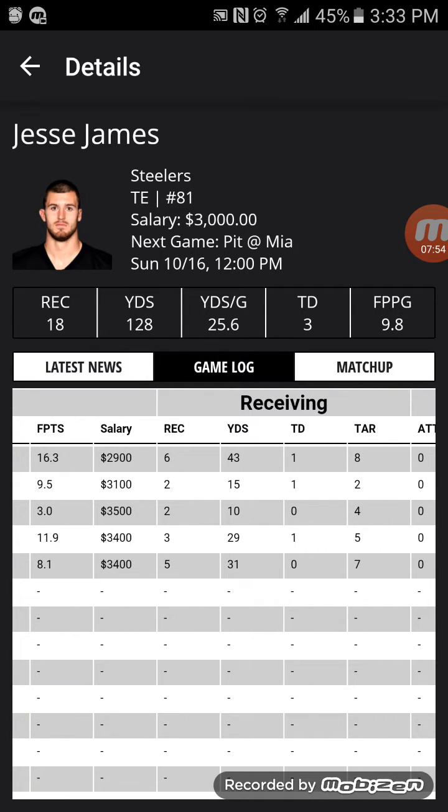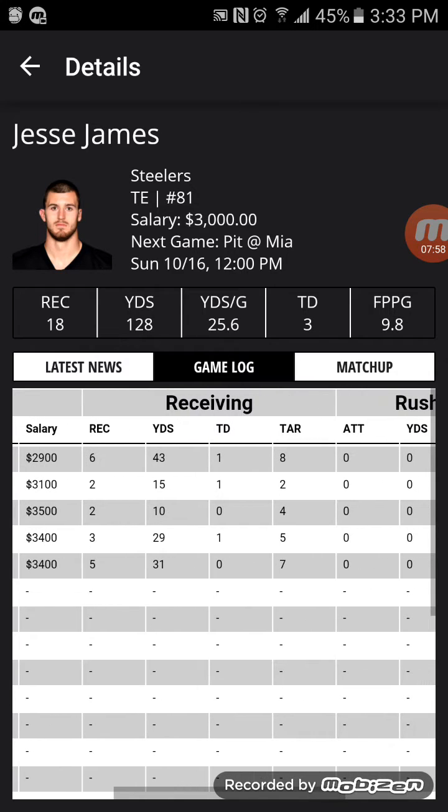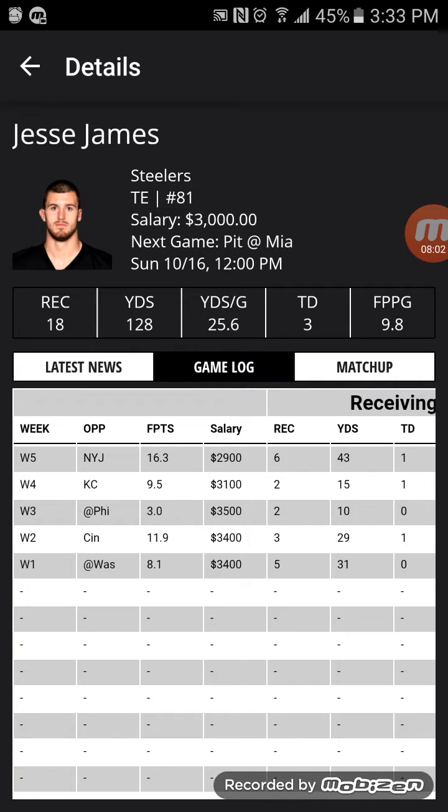His targets aren't what I would like to see for one of my players. But, look, 3 touchdowns over 5 games. He's obviously getting used in the red zone. He's getting used for those end zone shots. He's dirt cheap. He's only gone up $100 from last week, and he hit over 5x his value. Over 15 points, and he went up $100. So definitely a must-play for me this week.